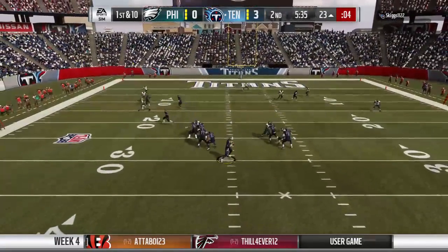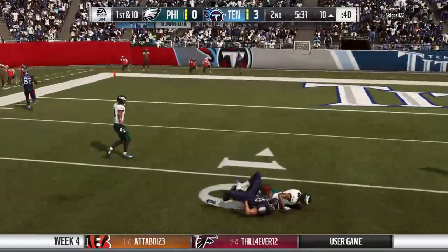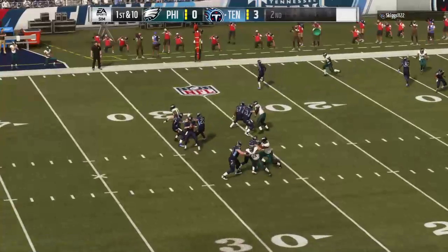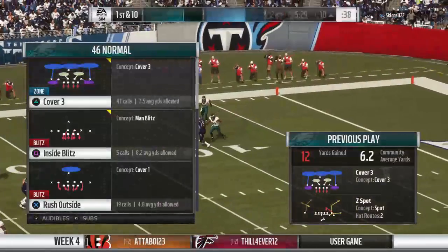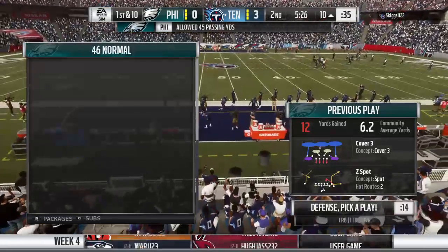1st down, Mariota. And Matthews makes the grab. And he takes it down to the 10-yard line. It's a nice pickup of 12 yards, and it gives him a 1st and goal.